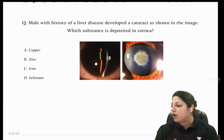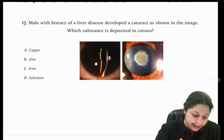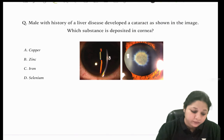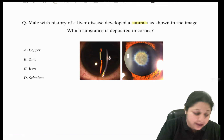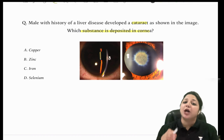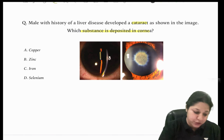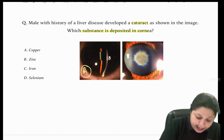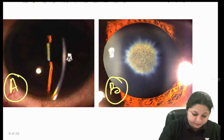Okay, so now we come down to this question. There's a male with a history of liver disease who developed a cataract as shown in the image. Which substance is deposited in the cornea? Before I come to answering this question, you have to tell me, what do we see in image A and what do we see in image B? Tell.